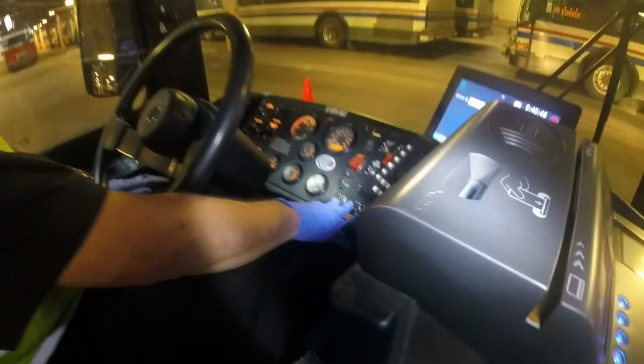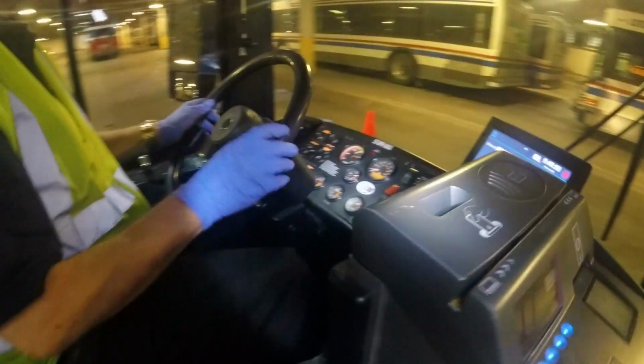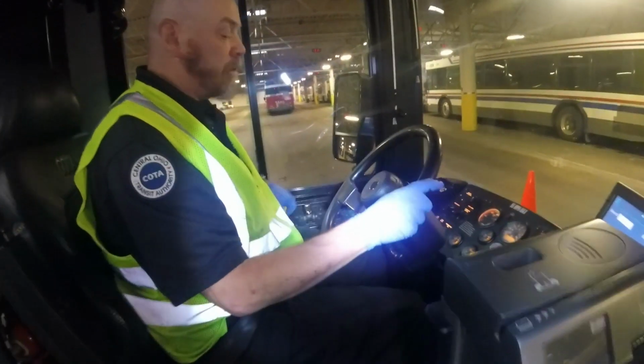This is when I would normally check my ramp. Would you like me to check it? No, you're good. All right. Now I'm going to test my horn. It works. Now I'm going to test my parking brake.